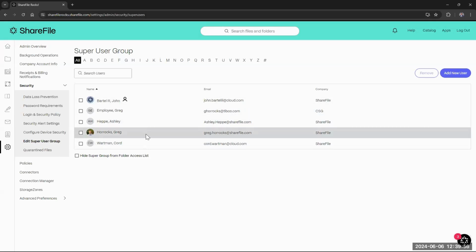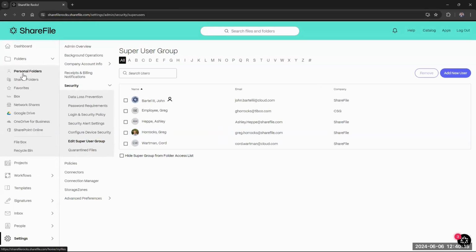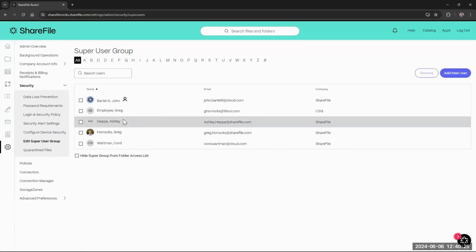And what the super user group can do is they can see all files and folders within your instance. So the super user group gets added to any folder that you have in there, even your personal folders. So of course, remember, employees have a personal folder section that they can see up here, which really pertains just to them, where they typically safe harbor files that they don't necessarily need to share out. But within the super user group, they'll be able to access those files as well. So just be very cautious when you're adding somebody here.